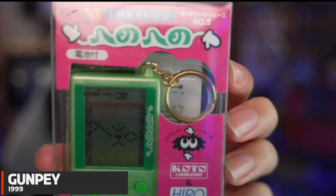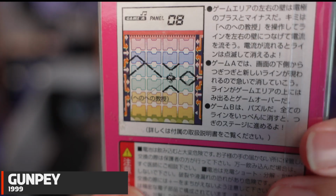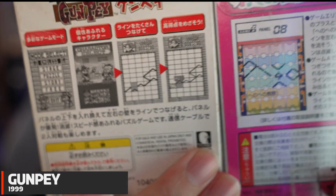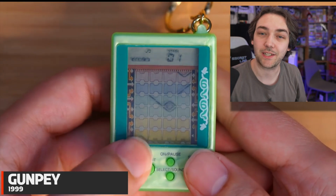But the most interesting thing about this, and the connection to Gunpei, is the fact that it's actually exactly the same game. So not only is Gunpei on the WonderSwan a tribute to Gunpei Yokoi, he actually made it. He made it in this form right here. And as you can see on the box, and on the screenshots on the back, it is identical. It's just the fact that this one uses LCDs and this one uses actual pixels.